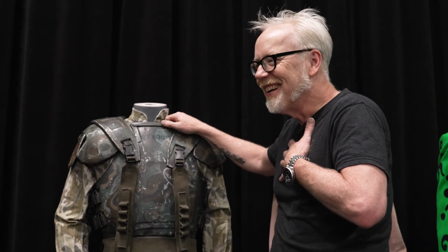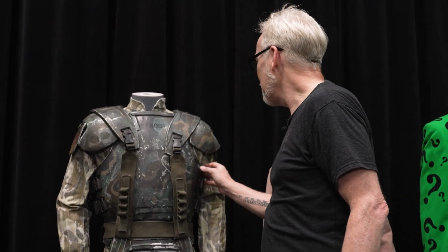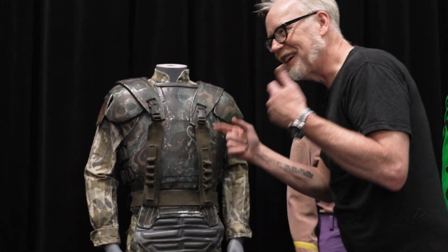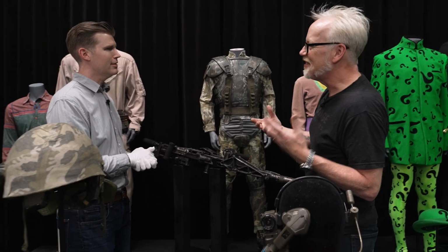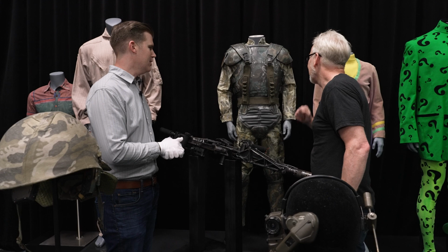I just bought a set. I just purchased a set of Terry English replica armor. But now, of course, I have the eyes, right? Once you've owned something and you've really stared at it for a while, you can kind of spot the differences and the tells, and this is just magnificent.